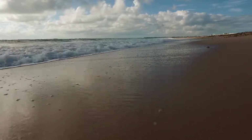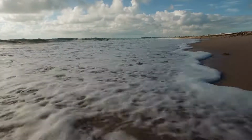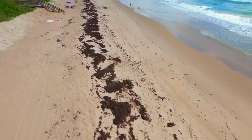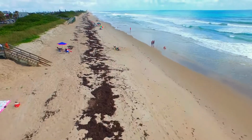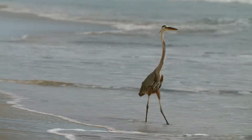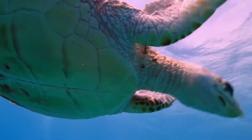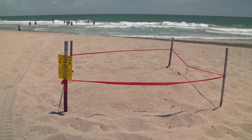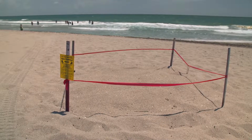Straddling the line between natural and man-made, Sebastian Island's beach is a model of management. The needs of people, fish, birds, and turtles, all carefully considered and controlled, with a steady hand and a light touch.